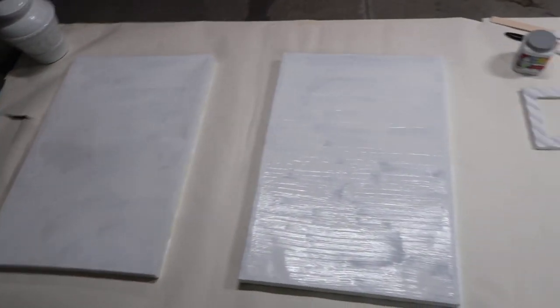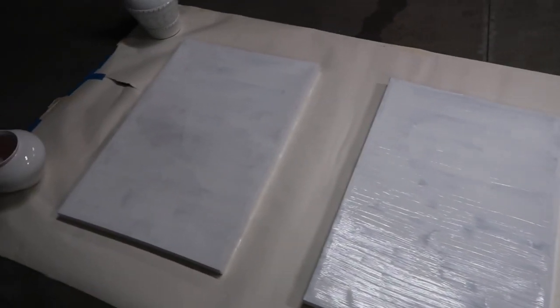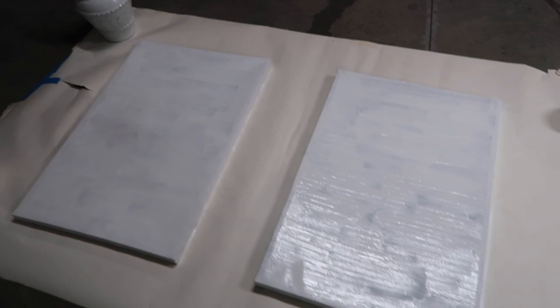And now I'm just gonna let these dry probably overnight. It's like 5 p.m., and then yeah, I'll pick back up the camera when I start again.